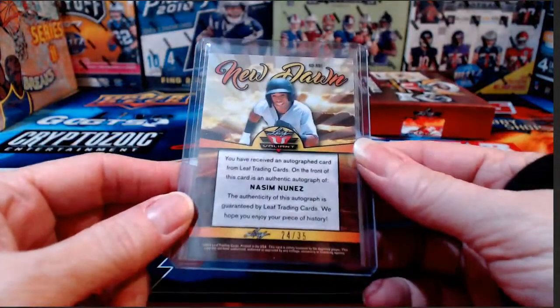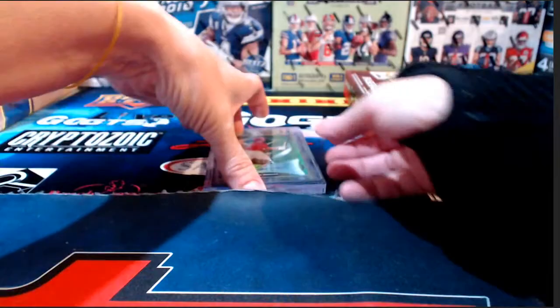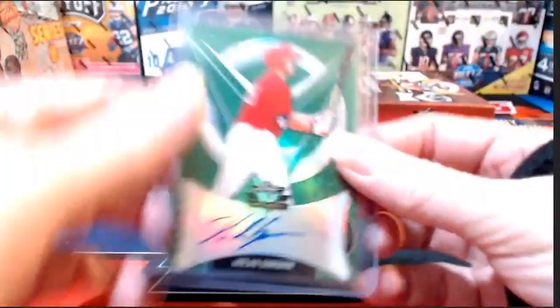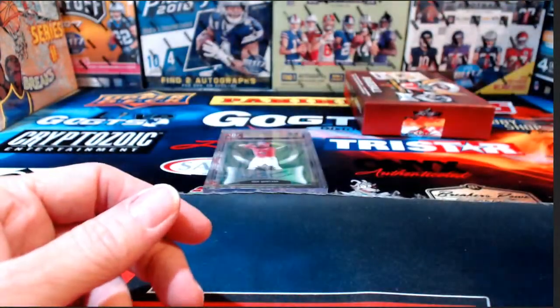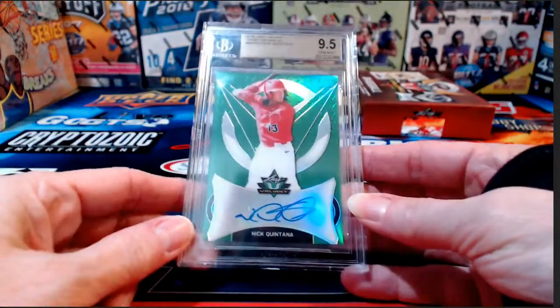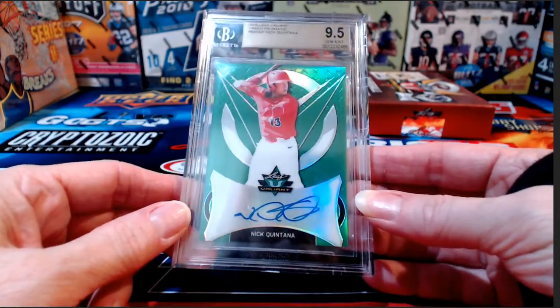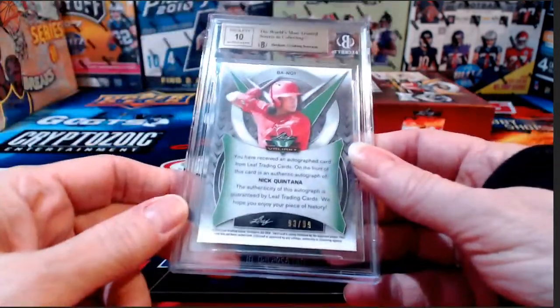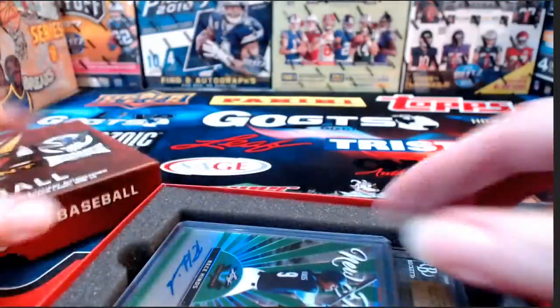Nasim Nunez comes out next. That one is also numbered to 35. It's going to the Marlins. And then you've got Nolan Gorman. That's a nice one to 99 for the St. Louis Cardinals. And the last one that we see here is our graded hit, and it is Nick Quintana. 9.5 card grade, 10 autograph grade. Card is numbered to 99. That is going to the Detroit Tigers.